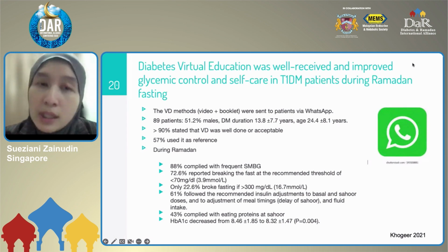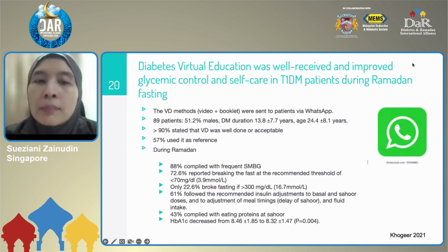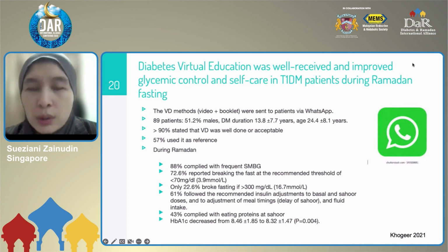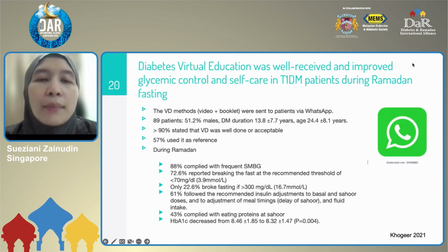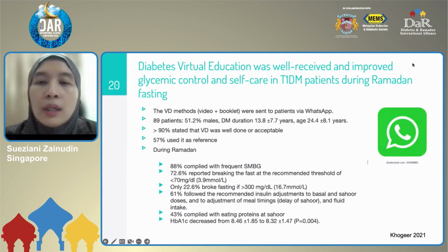More than half of them actually used it as a reference, and most of them complied with the guidelines as recommended during the study, in that almost 90% complied with frequent glucose monitoring. 70+% reported breaking fast at the recommended threshold of 3.9. And this is definitely more than a lot of the other studies that were published previously. And only about 20+% actually broke fast when there was hyperglycemia. It was not mentioned in detail whether these were during sick days or otherwise.